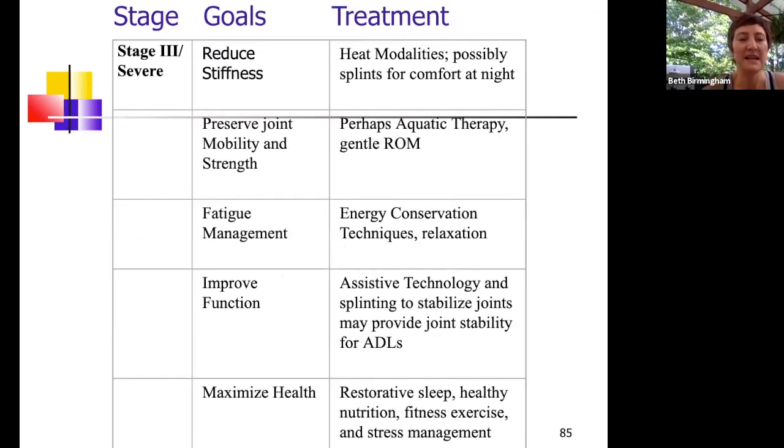And in the last stage, stage 3, you have the severe stage, and that's when they've matured. At this stage, it's not as much swelling, but more stiffness, and you're going to be dealing this time more with heat modalities. What can you do to help get rid of that stiffness, and how do you preserve the joints from further deformity, using energy conservation techniques, assistive devices, splinting, restorative sleep, health, nutrition, fitness, stress management techniques.